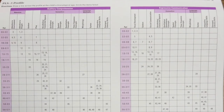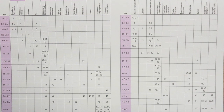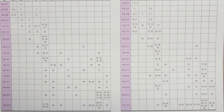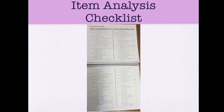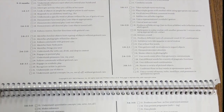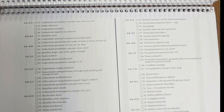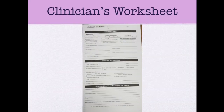The PLS-5 profile is another way to review the child's error patterns. This profile provides a visual representation of a child's abilities and errors. It is categorized by the type of language skill. Item analysis checklist can be found in Appendix F of the Administration and Scoring Manual. It shows all of the items on the auditory comprehension and expressive communication scales by age level. It enables the clinician to scan for errors quickly and determine if there is a pattern of errors across the age level. The clinician's worksheet can also be found in Appendix F.